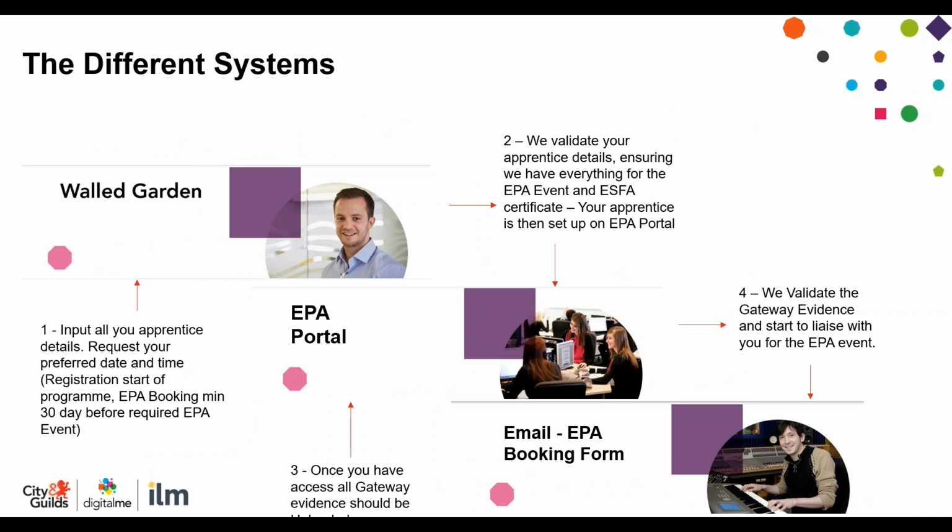So I thought it was really important just to tell you through a couple of the critical platforms that you'll engage with if you haven't already done EPA with us, and I think I can see a few names on the screen who have. Those that haven't done EPA with us, you would make 2 interactions with our walled garden system. That would be your registration at the very start of the programme, and then an EPA booking, which typically would happen about 30 days before your required EPA event.